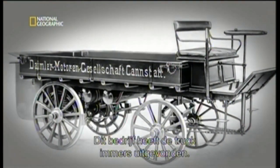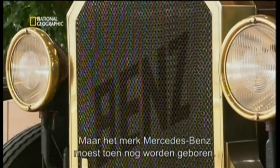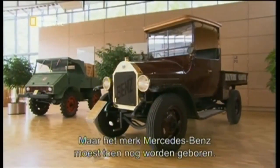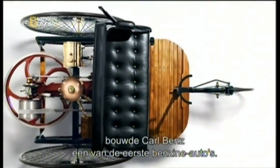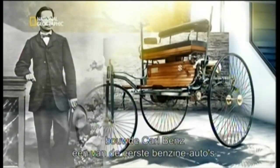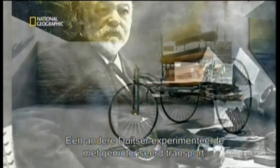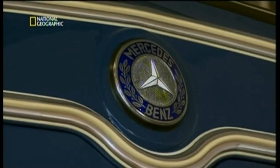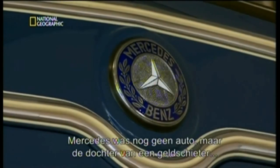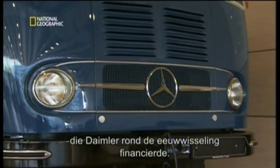After all, these are the people who invented the truck more than a century ago, back in 1896. But back then, the brand known as Mercedes-Benz was yet to be born. In 1885, a decade before the first truck, Carl Benz built one of the first petrol-engine automobiles. Meanwhile, another German inventor was pioneering motor transport, Gottlieb Daimler.